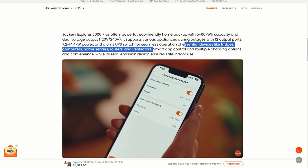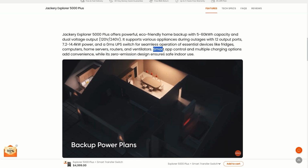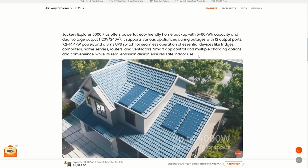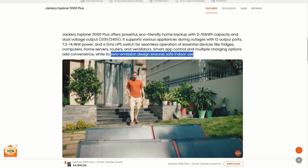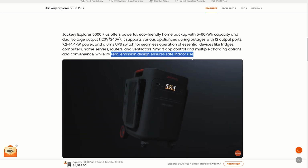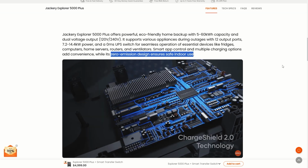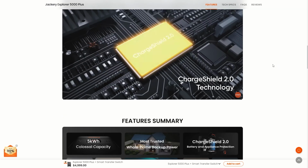And then it goes on to say smart app controls and multiple charging options add convenience, while zero emission design ensures safe indoor use. Now this is a completely fuel-free generator. This is essentially a generator just like you would see that uses fuel, except for this one you charge up before and then you use it while the power's out. You can use this inside your home since there's no fuel or exhaust.